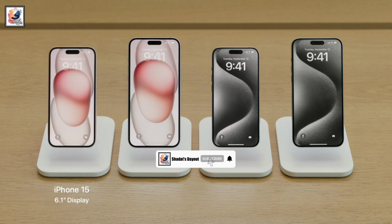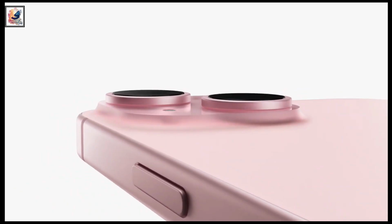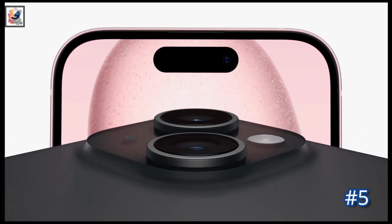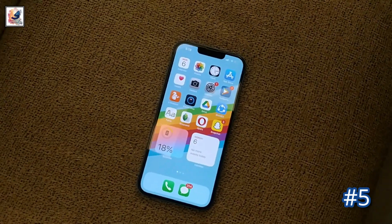The new iPhone lineup is here. Today in this video I'd like to share with you guys the iPhone 15 and 15 Plus's big 5 changes, and it will be a huge, great upgrade. Finally, the iPhone 15 and 15 Plus come with the new Dynamic Island. So finally we don't have to see the notch anymore.